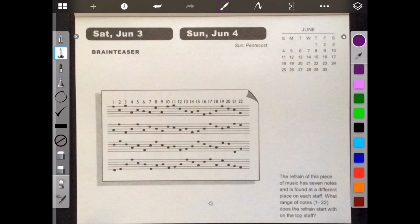This is week 22, day 6. We have Brainteaser, let's begin. The refrain of this piece of music has 7 notes and is found at a different place on each staff. What range of notes, 1 through 22, does the refrain start with on the top staff?